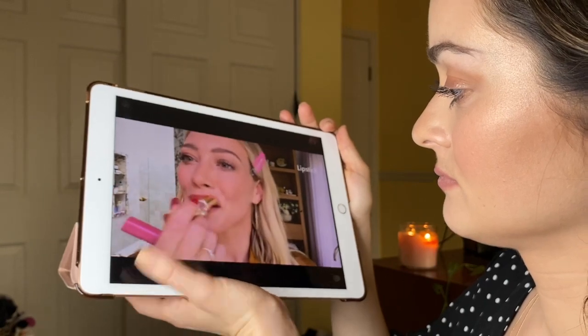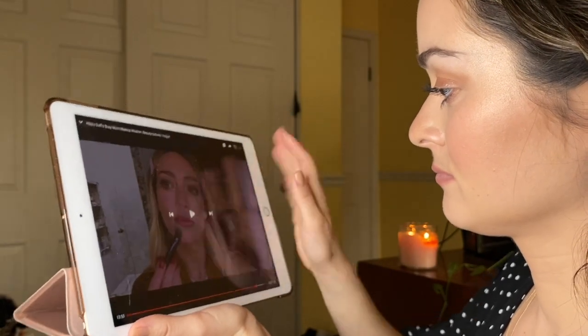And she takes her finger and smears it. YSL. So Hilary pretty much goes in with this YSL one that is like a chapstick stain gloss type deal, and it's very similar to this. It is super pink and it is like a tinted chapstick almost, so I'm gonna go in with the same thing.